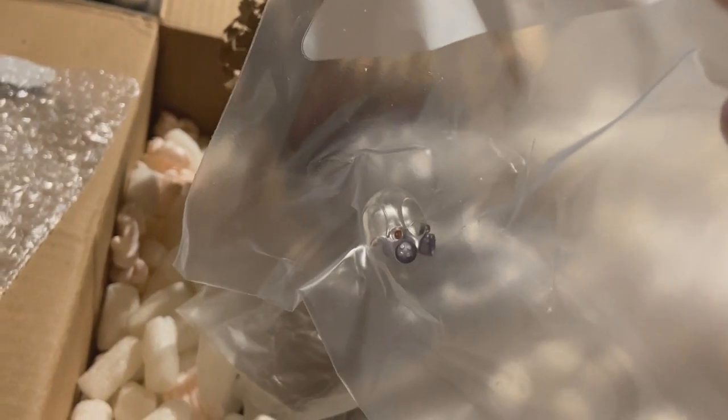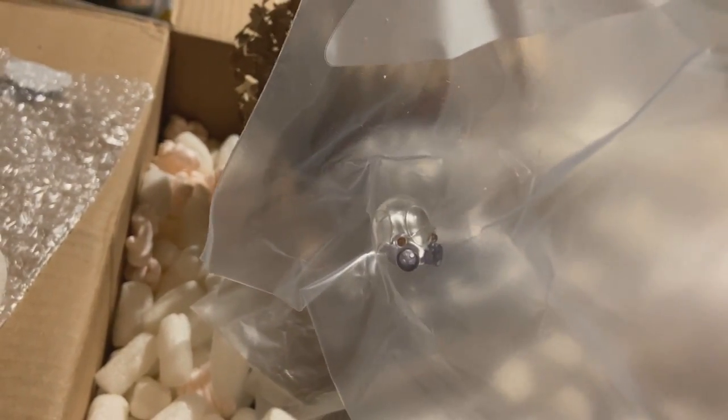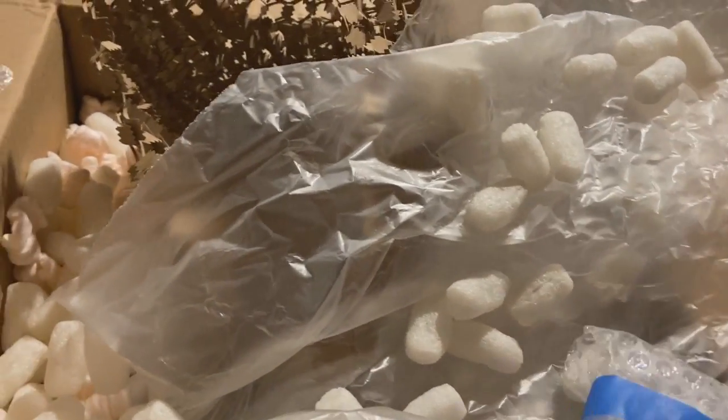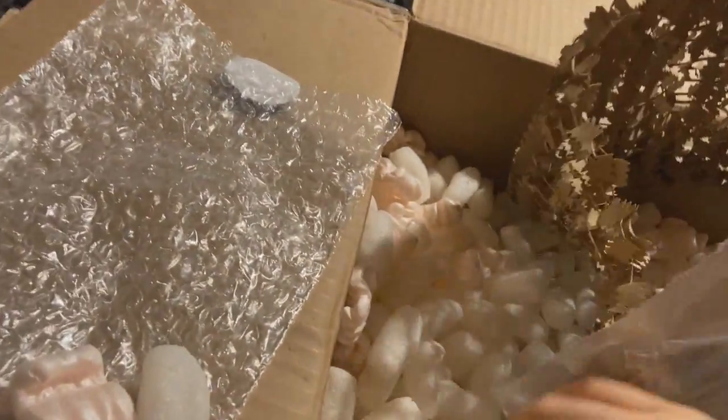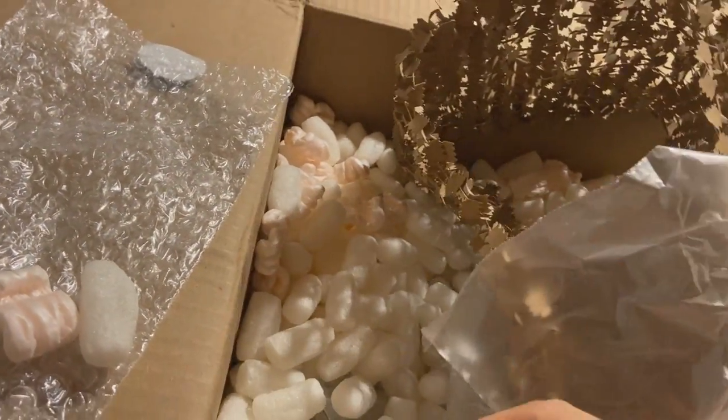Furthermore, we have, oh, this is the alternate head for Ghost. I don't really know where this head is from, because he doesn't look like this in the comics. He looks like how the figure looked. He looks like this, but at least there is an alternate head. I assume it's from another comic.